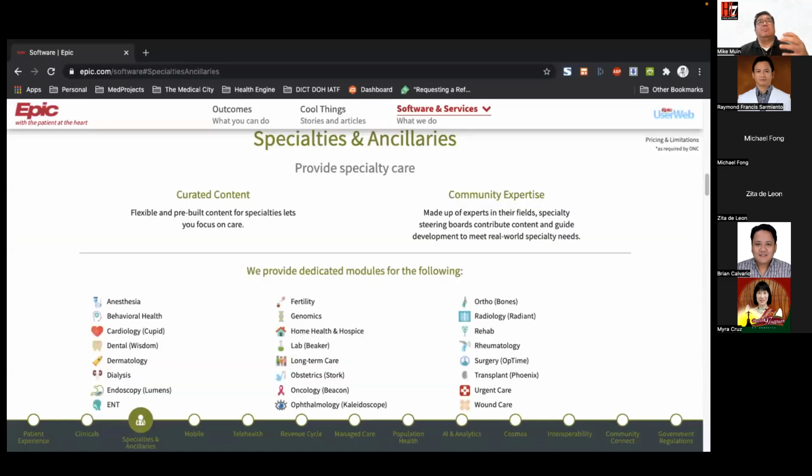To appreciate the different clinical IT systems, you also need to appreciate the different specialties that are inside the hospital. So paminsan hindi nakikita yon. One of the biggest misconceptions of an EMR is maglagay ka lang ng form, meron ka ng SOAP sa loob ng HIS mo, EMR na yon.